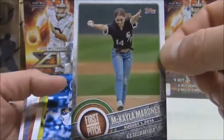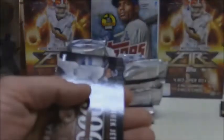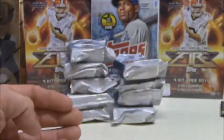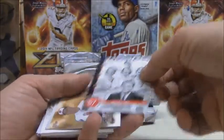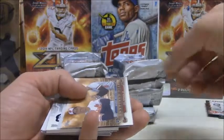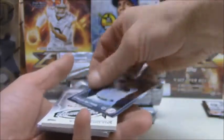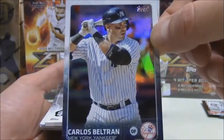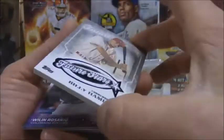Michaela Maroney, First Pitch. There you go, Aaron. Cano, Free Agent 40. And Jeter, Highlight of the Year. Puig, Archetypes. Machado and Ripken, Inspired Play. Carlos Beltran, Foil. And Billy Hamilton, Future Stars Pink for the Reds.